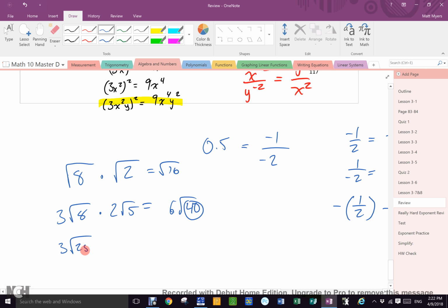What if I gave you this? 3 root 28 times 2 root 45. Simplify first and then go back to that step that you already know. Yeah? Yeah. All right. And can I do this? This is the last thing I'm going to show you because we're going to run out of time and we're not going to get to that thing I wanted to show you. 2 root 5 plus 3 root 6. Can you do that? Yes or no? You cannot because the radicands are different.